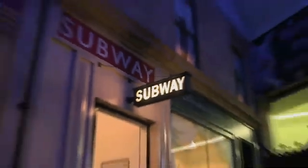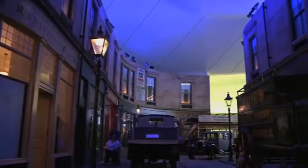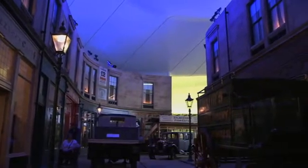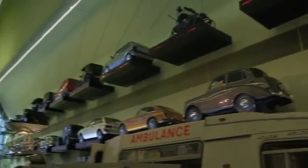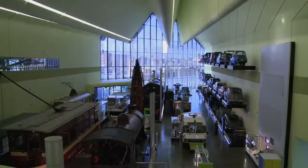The new Riverside Museum that opened on the 21st of June in 2011 has already seen double the amount of visitors that typically would have visited the old Transport Museum.